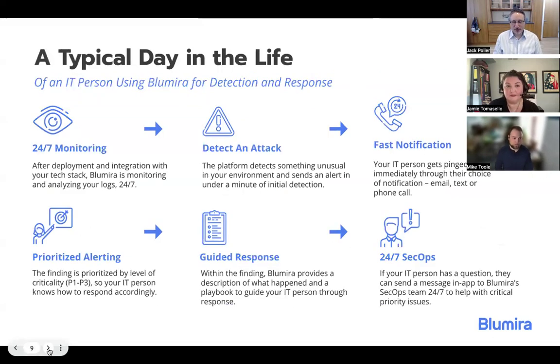Yeah. So we try to make it as seamless as possible, right? We do 24/7 monitoring, right? You're sending us your logs. It just all happens, right? Once you set this up, we collect your logs, we classify them, we do a bunch of detections. Like it just kind of happens, right? We detect attacks, we have a notification, and then we're also here if you do have an incident, we're here to help as well, right?